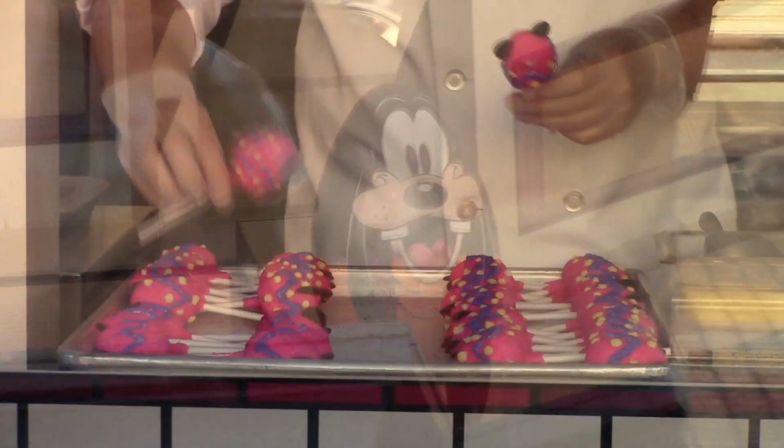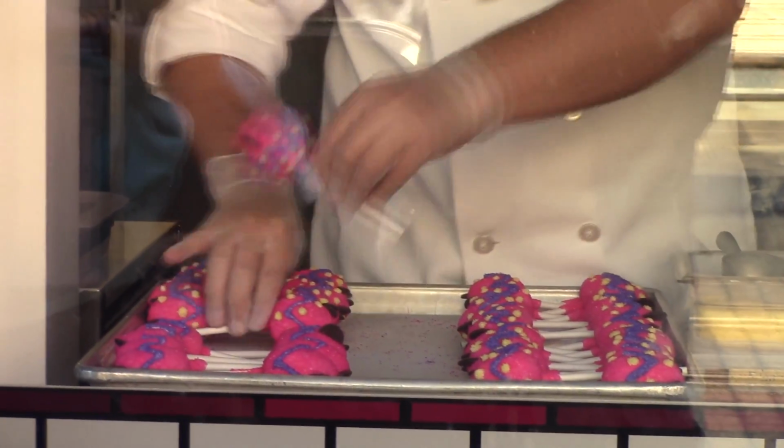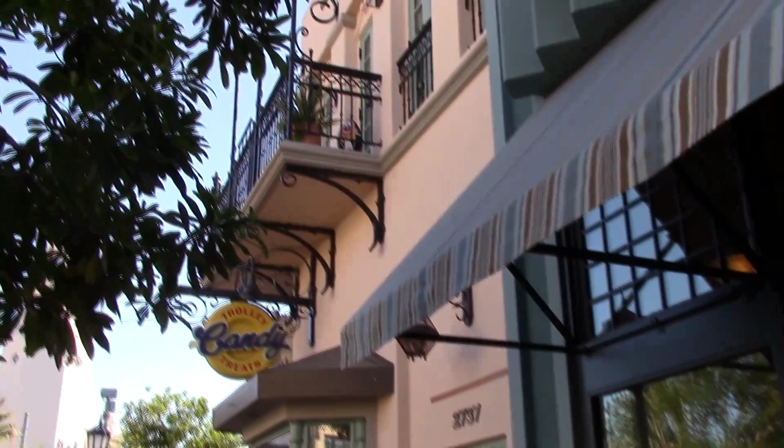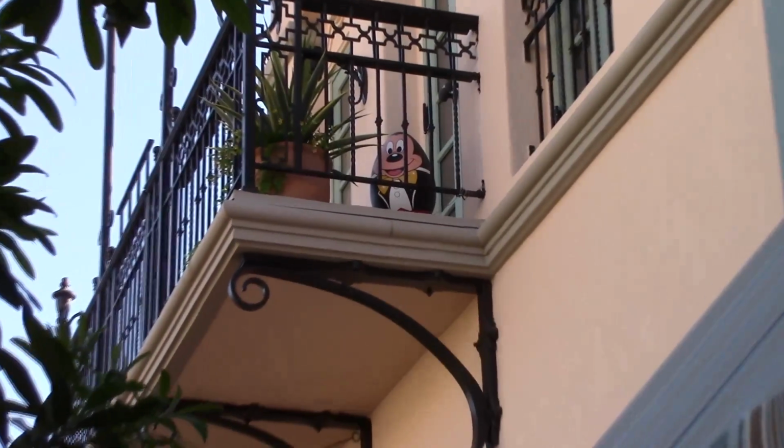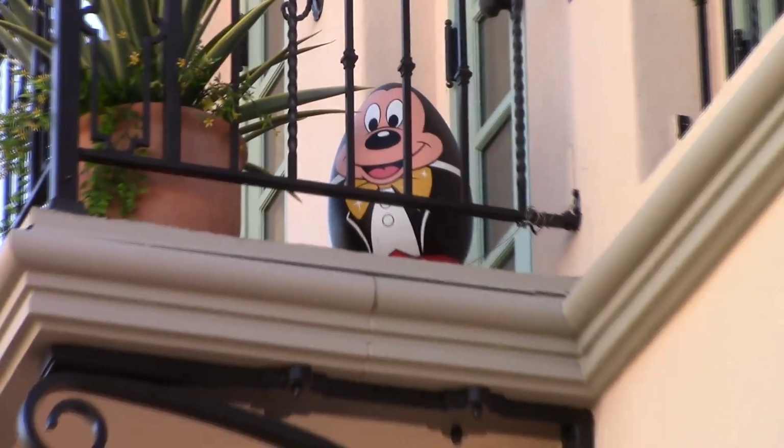So there it is. There's Goofy, just so you know. Here's some nice, beautiful little egg candies going down. And wouldn't you know, Mickey Mouse hanging up right up there. I love the sparkles on his bow tie. I love that little touch.